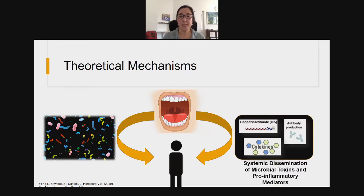The other theory, on the right, suggests that maybe it's not necessarily those organisms. Maybe it's something that's triggered by the presence of those organisms. Maybe it's lipopolysaccharide, or maybe it's the inflammatory products that are triggered when someone has periodontal disease. We know that they get puffy gums and bleeding gums, and there's a lot of inflammation going on there. Maybe some of those products leak into the blood vessels and get into the systemic system, causing disease. Next slide, please.